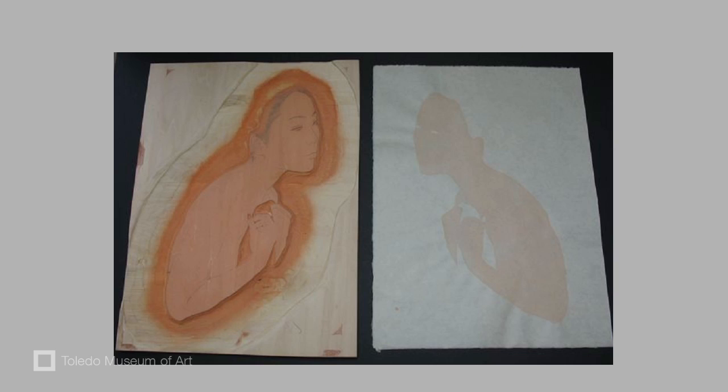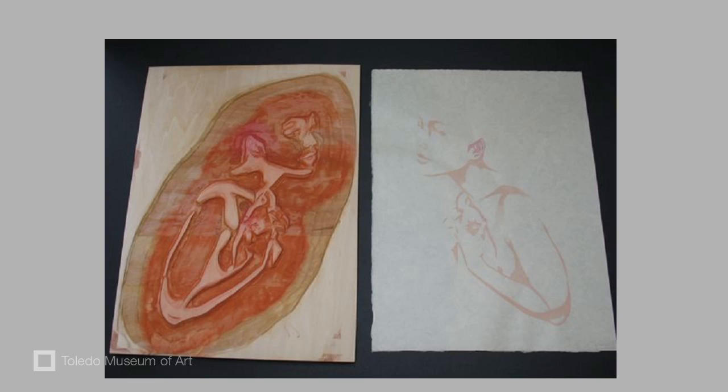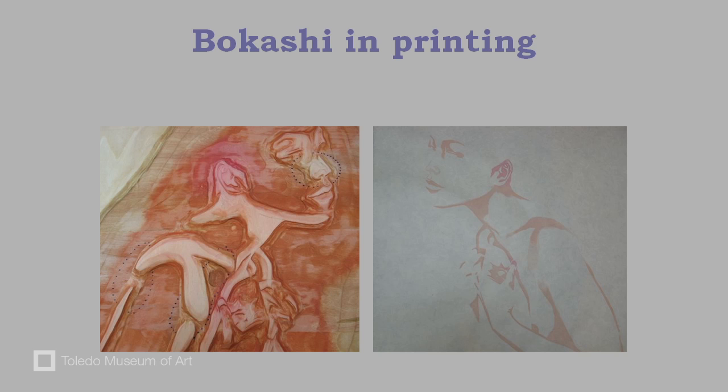Bokashi is a Japanese word that means gradation or shading. It's used in this print in two different ways. I'll show you a bit of shading from the block that I'm printing tonight. There is bokashi in the print here on her ear, which is a bit more like carmine pink color than the slightly orangey color of the flesh tone. Can you see? There's a slight difference.